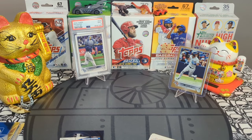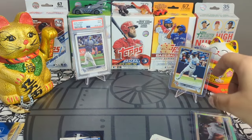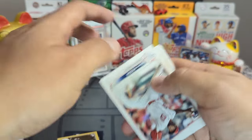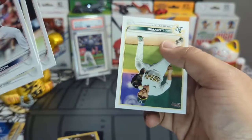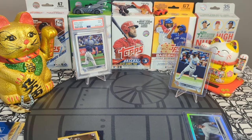And finally, I contacted them a couple months ago. They told me that they were trying to see if they can send me the same card back, but it looks like they might not be able to. But they will be sending me something of equal value. So let's hope I get something cool. Hopefully Topps sends me a nice Julio Rodriguez autograph.